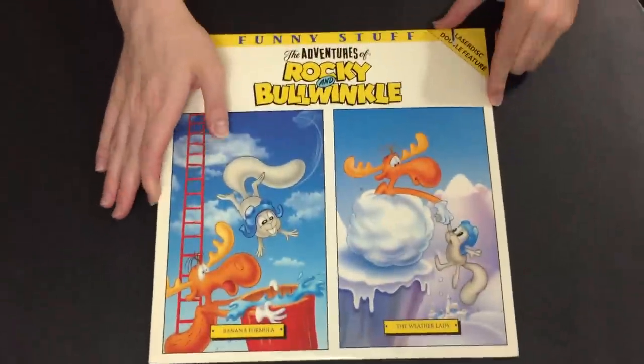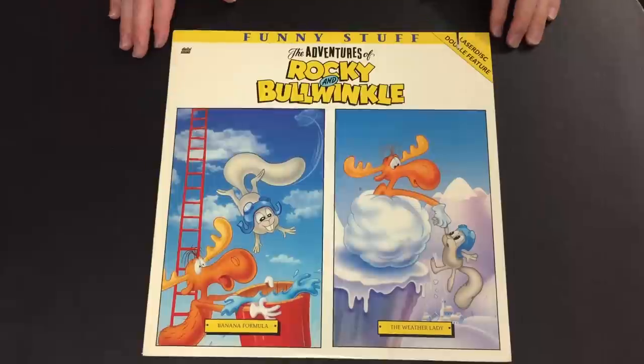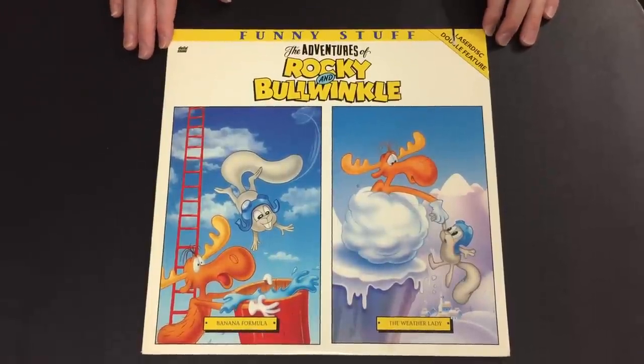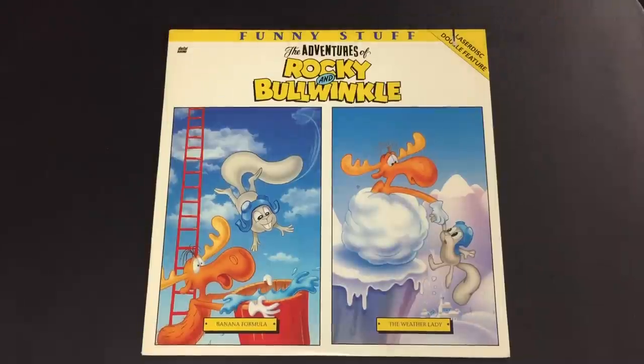Next up is from a few discs I found in the local store. They had some really nice animated titles mixed in, so I couldn't say no at the cheap prices they were at. This is the sixth and final volume of the Adventures of Rocky and Bullwinkle releases. So they did six of these with each a full episode per side, listed under the double feature funny stuff banner. So I guess that's what they were going with for marketing.